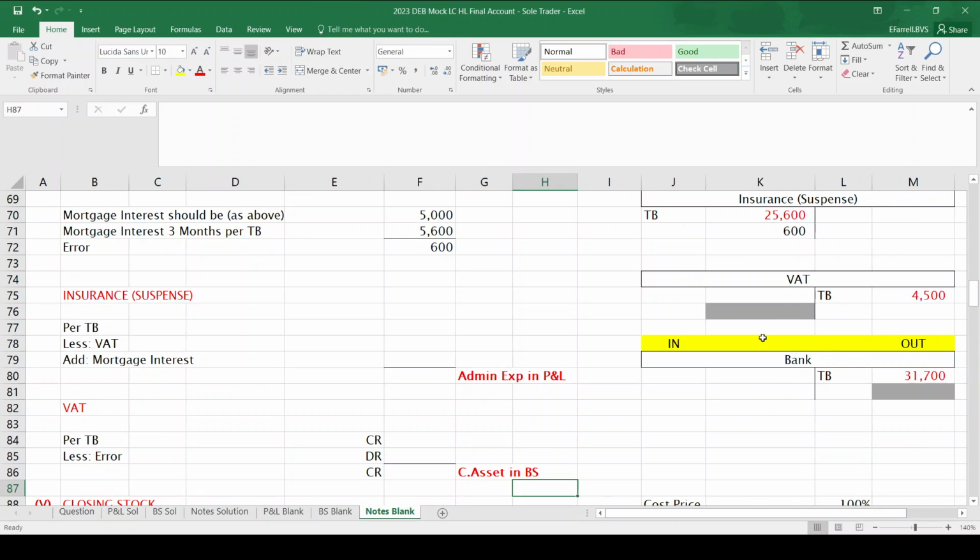So I set up my VAT account and my bank account, and again the red figures is just a trial balance figure. If it's a VAT payment with bank, you always debit money in and credit money out. So if it's a VAT payment, it'd be money out, so it should go on the credit side of the bank account, and that would mean it goes on the debit side of the VAT account.